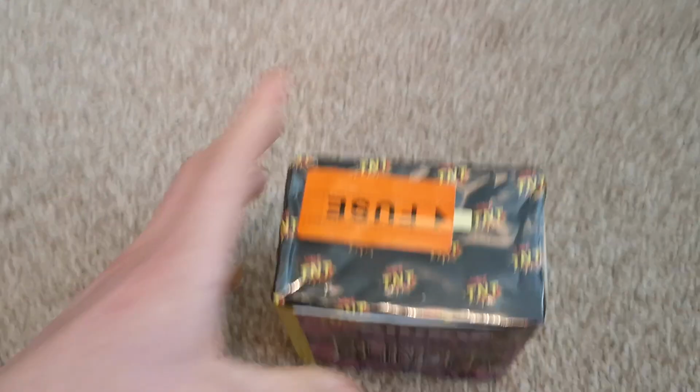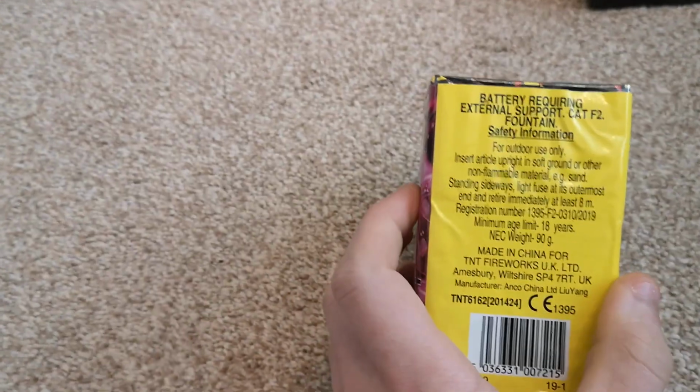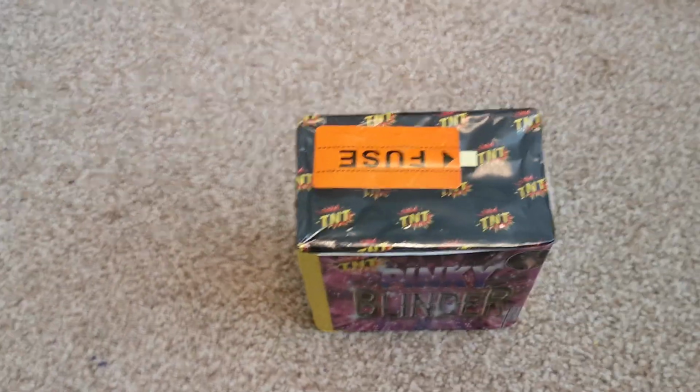On to the Pinky Blinder, new fountain for Aldi this year. £5. I thought, well, it'd be rude not to have a go. It's 90 grams of powder, which is pretty good. It's a good amount of powder in a £5 fountain from a supermarket, so couldn't really go too far wrong with this. I think it's got quite a lot of crackle in it, but it doesn't really matter. I don't have too much crackle in my displays anyway.